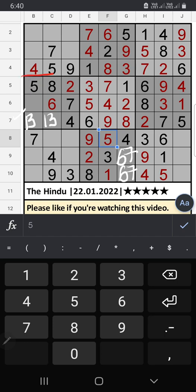Then in this grid, only 1 number is remaining. 9. 9 is confirmed here. Third row, only 2 numbers are remaining. 1 and 6. We'll confirm later. Second row, only 3 numbers are remaining. 2, 8, 3. Column D, we have 3 and 2. So 3 and 2 can't come in this cell. It will come in any of the cells. We'll confirm later. Then only 1 number is remaining. 8. 8 is confirmed here.